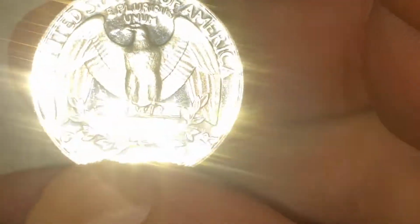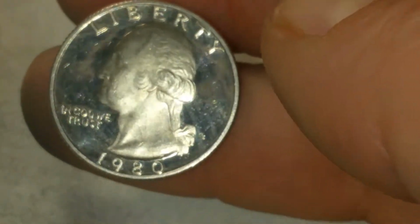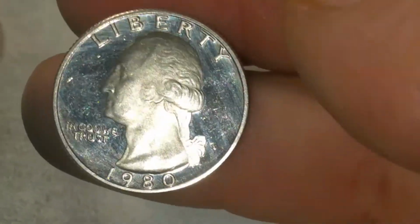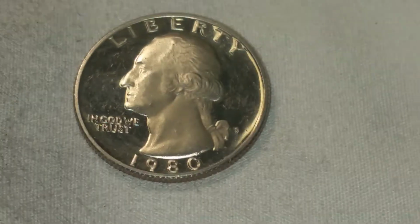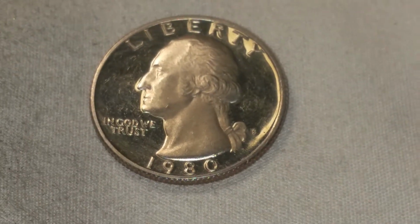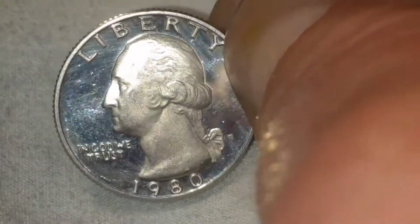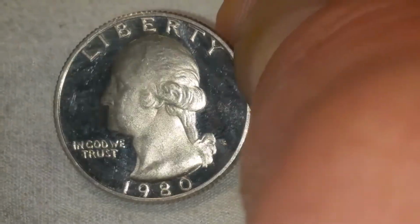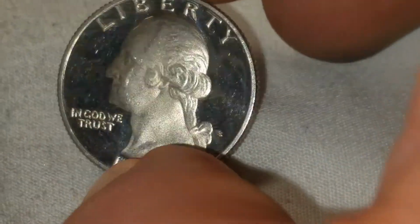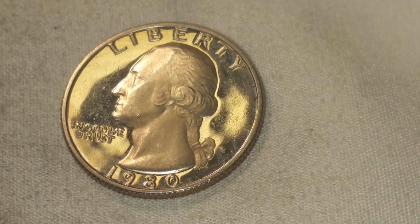Obviously you can see the shine to it and the cameo, and of course the S mint mark. That is definitely a proof and not a business strike. Obviously 1980 they didn't make business strike San Francisco, so West Point and a proof so far. Alright, let me continue on with the hunt.